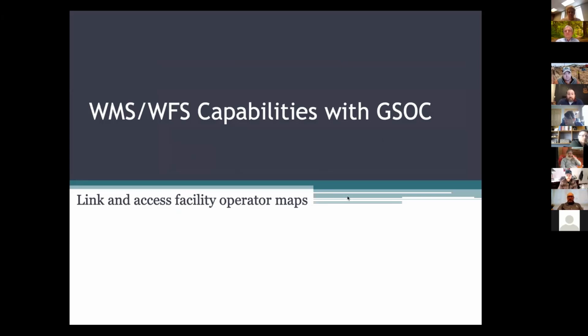What I'm going to be presenting today is the capability to utilize WMS and WFS services through the One Call Center, which is ultimately a method to link and access facility operator maps in all of the different services that are provided through the Gopher State One Call Center.